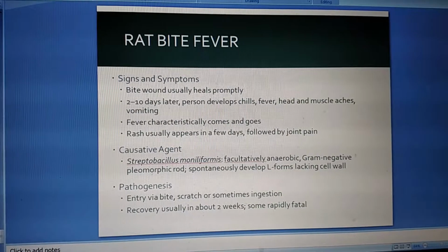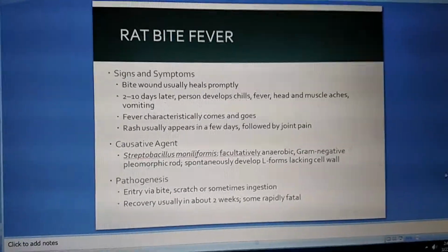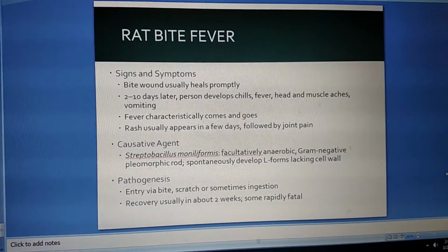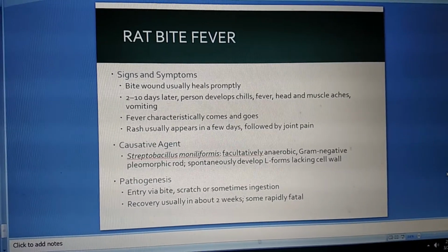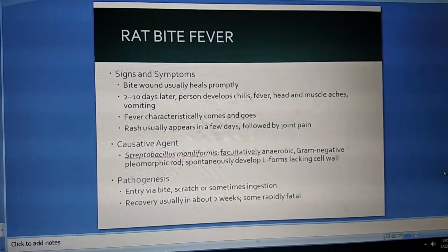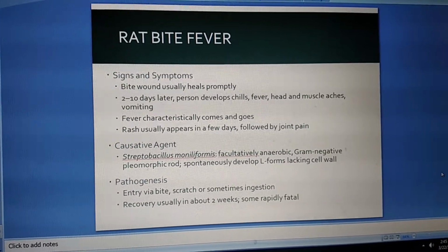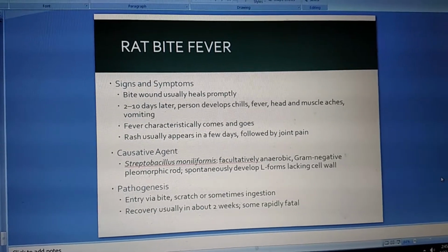It will typically enter through a bite or scratch, sometimes ingestion of rodent meat. Don't make a face. In some countries, eating things like guinea pigs is considered a delicacy, so realize that this can be transmitted from eating rodents. The recovery usually occurs in about 2 weeks, but it can be rapidly fatal.